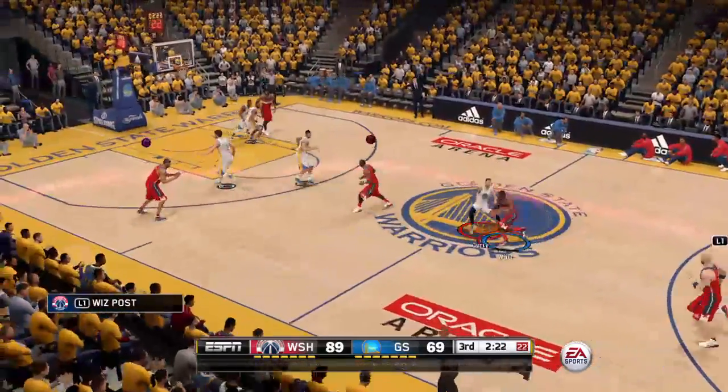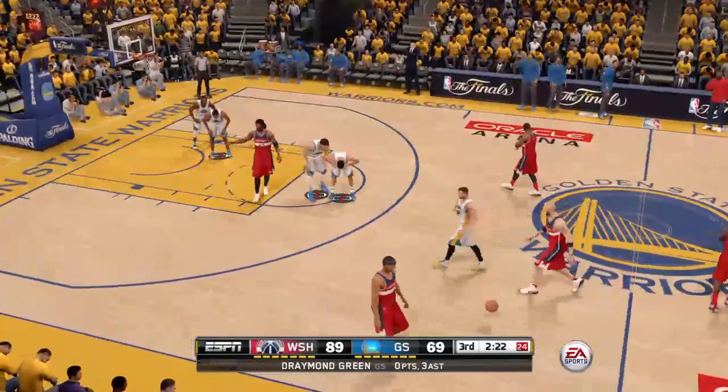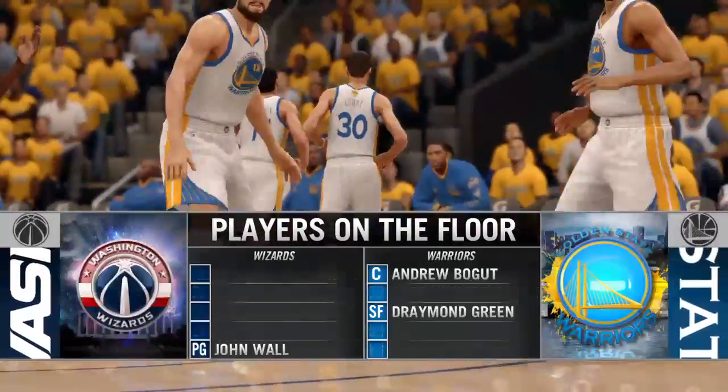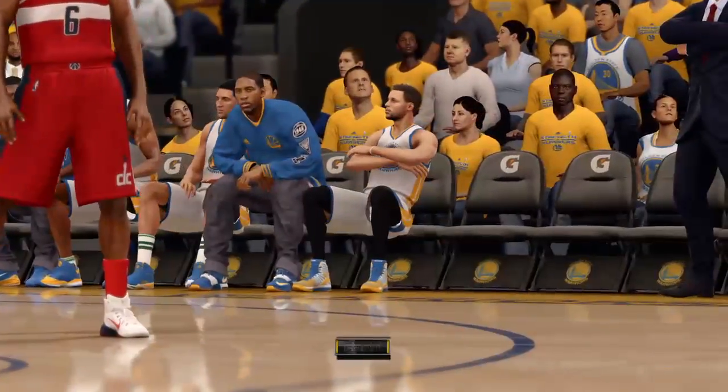Look, you can't give up layups like that. You got to protect the basket and the paint at all costs. And a reach-in foul is called against Curry. Both coaches going to the bench right now and making some changes. Substitutions, Washington.